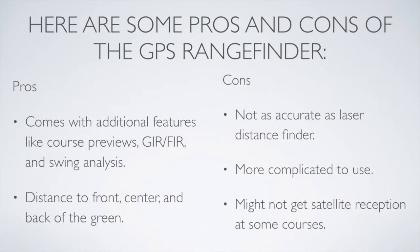So here are some pros and cons of the GPS rangefinder. Some of the pros are it comes with additional features like we talked about before, course previews, all that good stuff. And you can see the distance to the front, center, and back of the green. And some of the cons are it's not actually as accurate as a laser rangefinder.